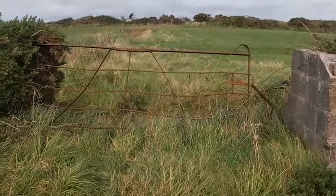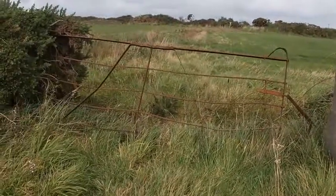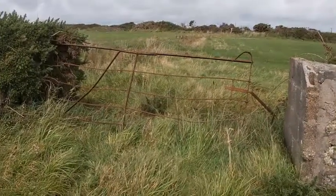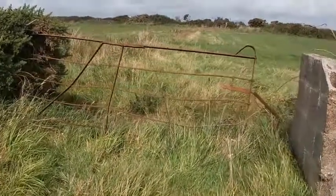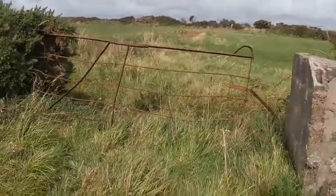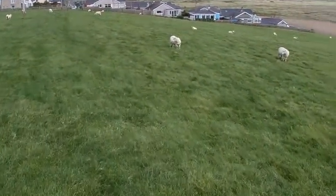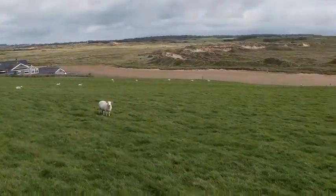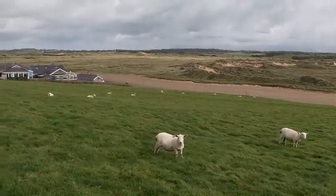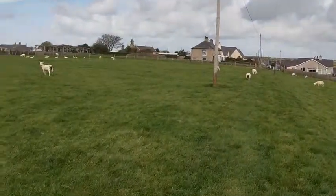Iron gates, and I used to photograph them. And I just think they've got something about them, and you don't often see them in our neck of the woods. The old style iron gates. A lot of them are the worse for wear now, but I just love the look of them. And there's one. More sheep. There's a couple of cows in this field as well.